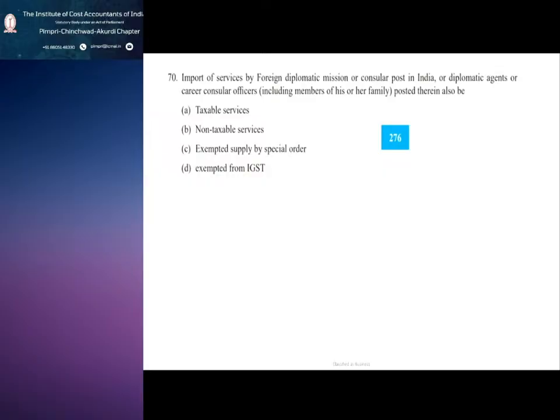The services by the foreign diplomatic mission or the diplomatic agents are exempted from GST. Where we can see this foreign diplomatic mission is important here. I'll show you where you can see. It is entry number 59.